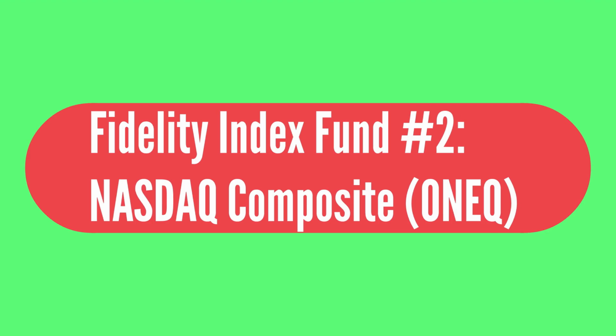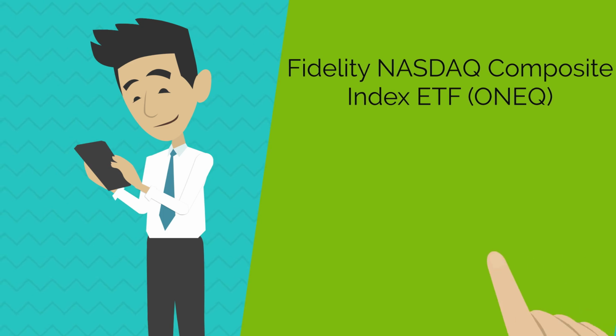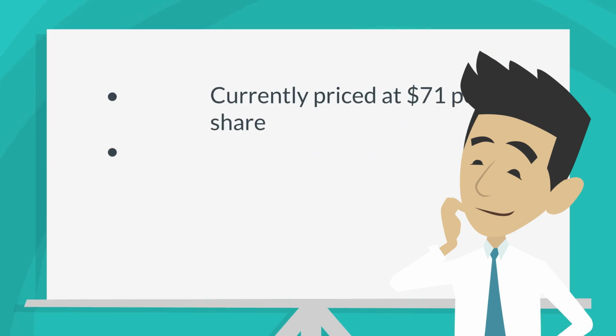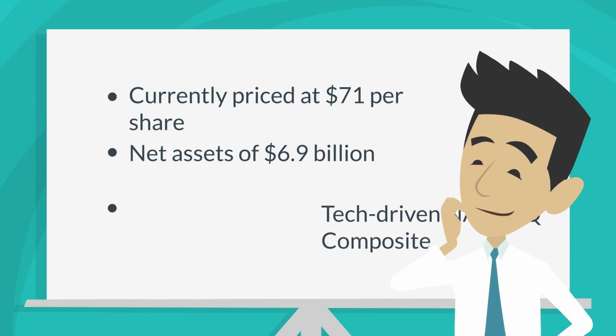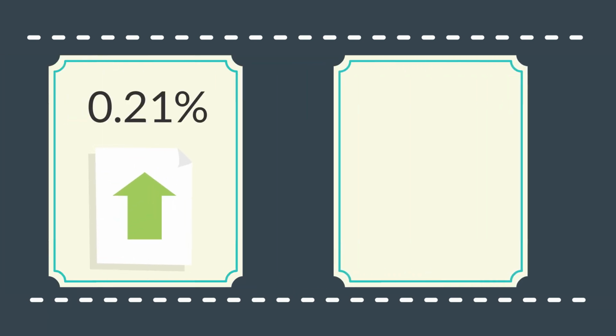Fidelity Index Fund Number 2, NASDAQ Composite, ONEQ. Moving on, we have the Fidelity NASDAQ Composite Index ETF, ONEQ, an excellent choice for tech-focused investors. Currently priced at $71 per share with net assets of $6.9 billion, ONEQ offers exposure to the tech-driven NASDAQ Composite. This fund carries an expense ratio of 0.21%, which is a bit higher than some others, but it's well worth it for those seeking access to high-growth sectors.